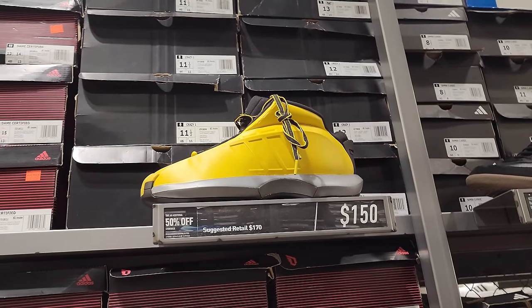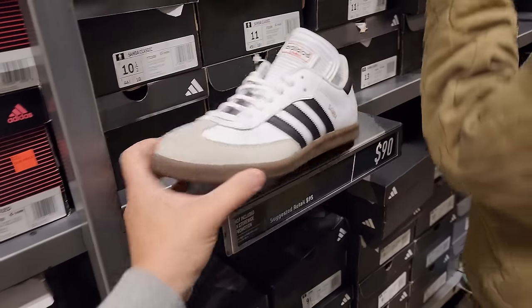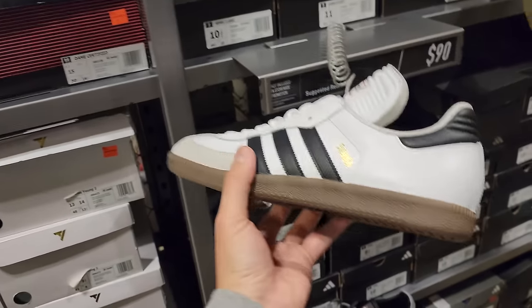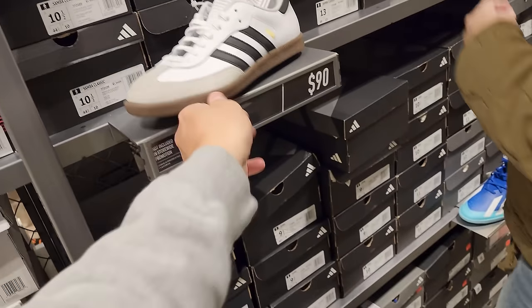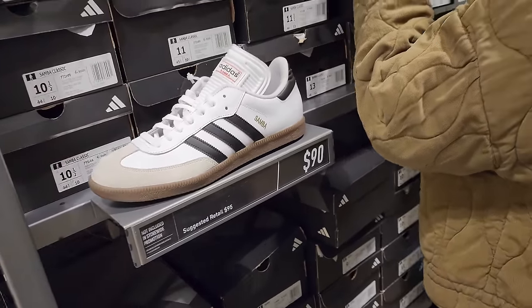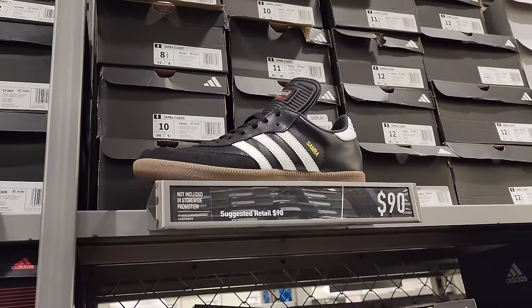Got some crazy ones right here. Got some Samba Classics right here. This would have been perfect for my kids indoor. But yeah, I wasn't a fan of that price. I got the Nikes for like $40 though, so I was good with that. Yeah, because none of these are on sale.